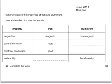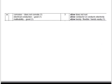Here's an exam question. Pam investigates the properties of iron and aluminium. Look at the table, it shows her results. We need to complete the table. Malleability: for iron, it would also bend easily. For aluminium, the ease of corrosion would be that it doesn't rust, or doesn't corrode, to use the proper term, because it's only really iron and steel that rust, other metals corrode. And the electrical conduction of aluminium is also good. Here are the answers to those questions and what other answers are allowed.